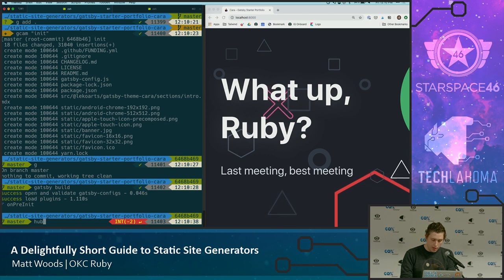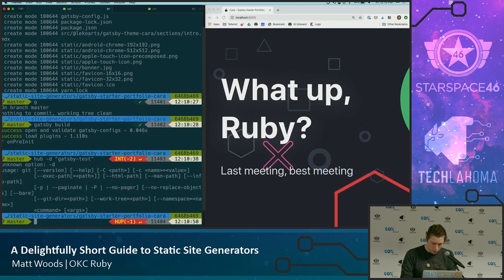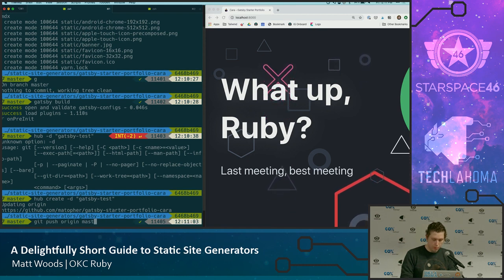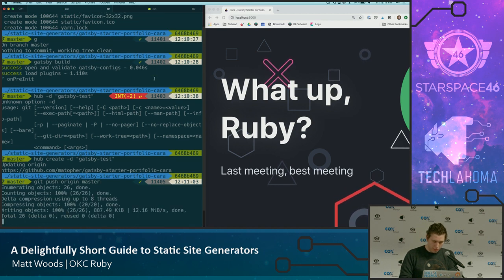So let's go ahead and create a new branch. Let's call it Gatsby test. I think that's how we can do it. Uh-oh, no, what was this? Hub create. If you've never used GitHub's command line tool for doing this, it's actually pretty nifty, if you can remember the commands. Let's see if it'll make me one. Cool, we created a remote. Git push origin master, and we'll go ahead and push that bad boy on up.